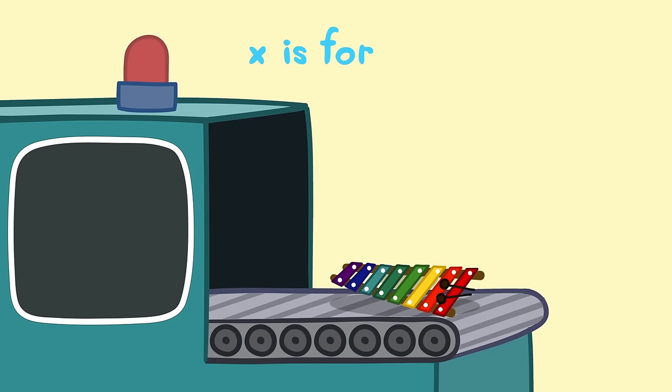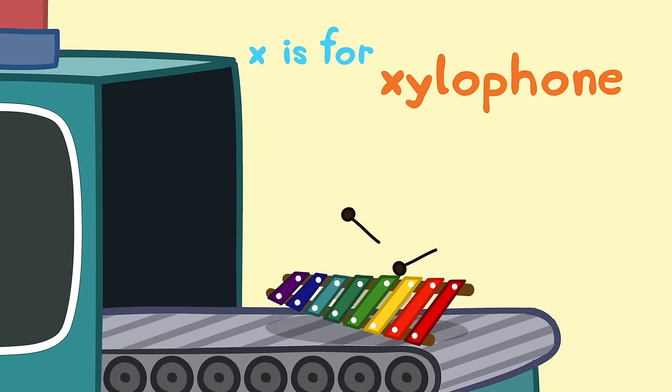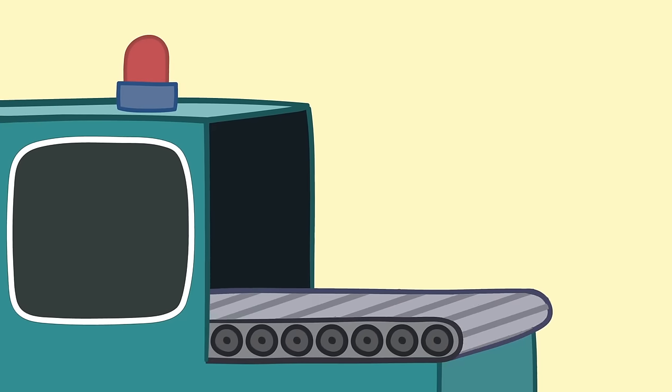Exceptional! X is for xylophone. A xylophone is a fun musical instrument you can play by hitting the bars with mallets.